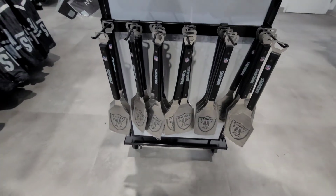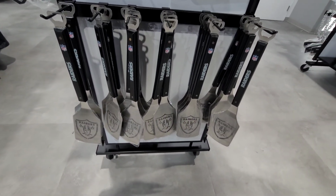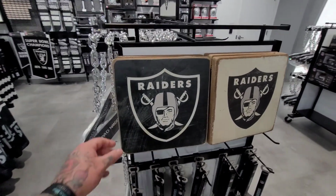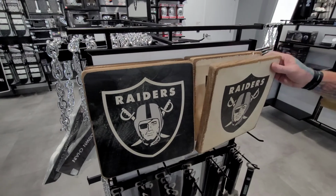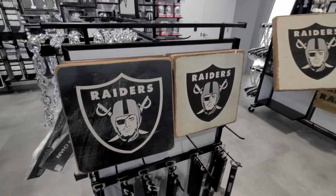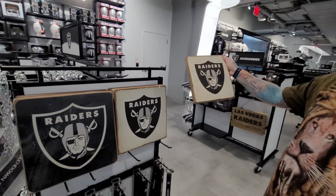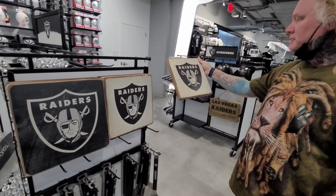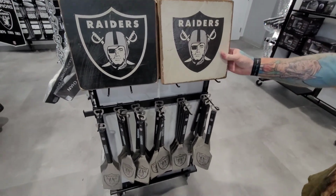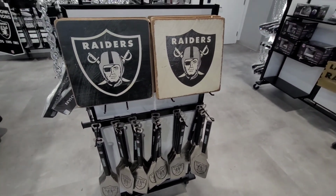Oh, wow. Bam. Spatulas. Those are actually pretty cool. Wow. What's this, like a cutting board? I think it's a display thing to hang on the wall. I would use that for cutting. But yeah, it's a display piece. It's more for like out by your pool or something. Oh, I'm going to go with cutting board. That sounds more... Man cave. Man cave. There you go. Yeah, flipping burgers in my man cave. Raiders style. Raiders Nation, baby. Only in Las Vegas.